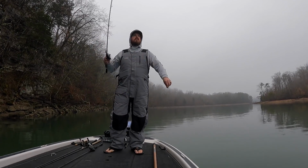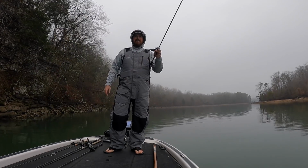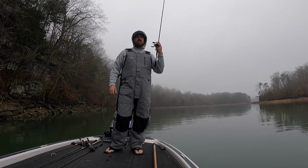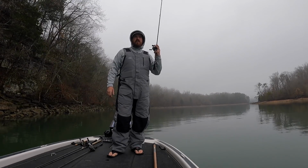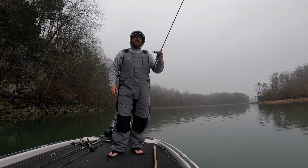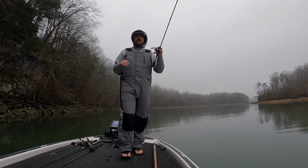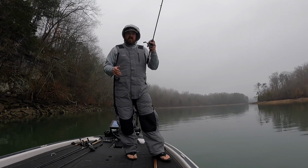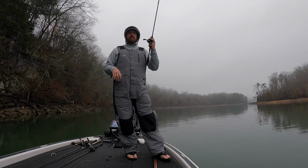Just a little bit of bait, a couple of fish on them right back there. I'm gonna hop that blade. It's about 22 foot deep. Our last bite was in about 3 foot. This is that weird time of year. Those fish can be starting to scatter. Some of them think it's still winter. Some of them kind of wish it was springtime.